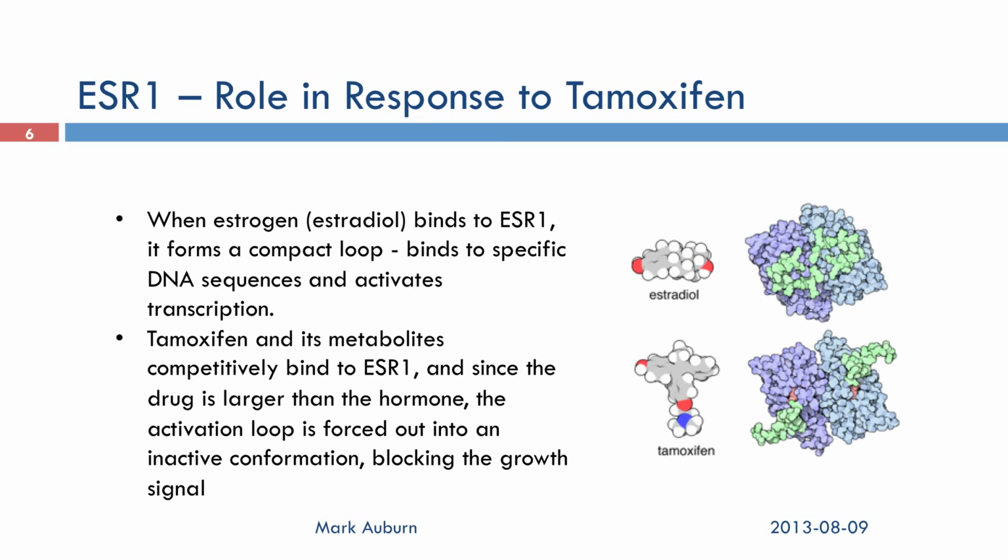In response to tamoxifen, what happens is that tamoxifen changes the activation loop out into an inactive conformation. You can see it on the bottom right, that it's swinging out, thereby stopping the growth signal for estrogen-dependent gene expression.